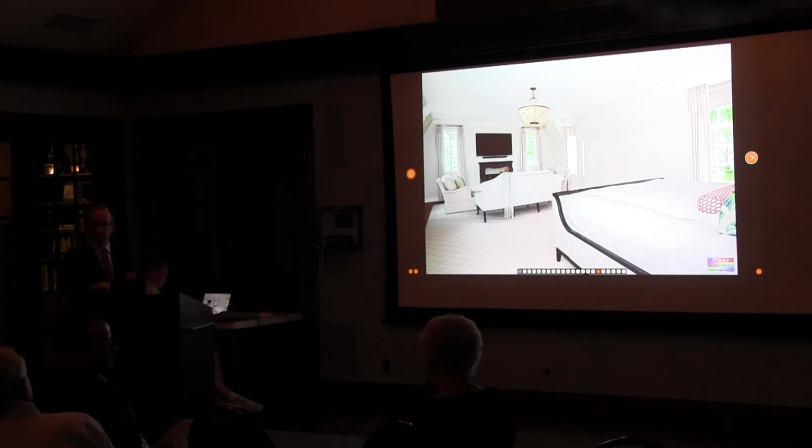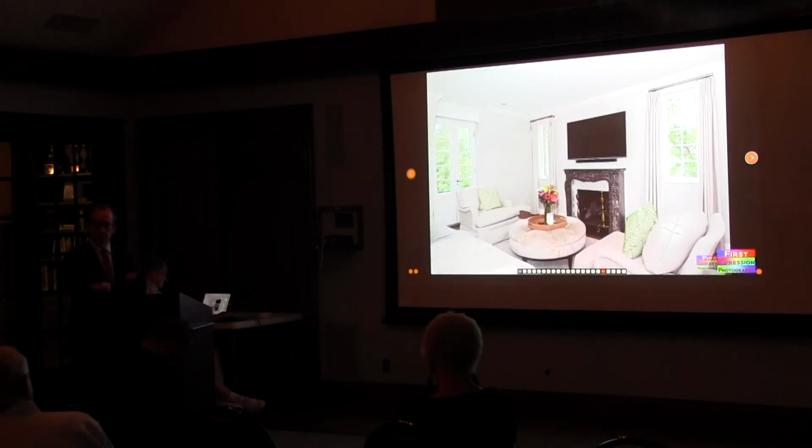But the one thing that he and I both talked about is that it's not an enormous house. It's maybe 5,500 square feet. And it's livable. It looks grand from the street, but inside it's not. It's not like the other one.